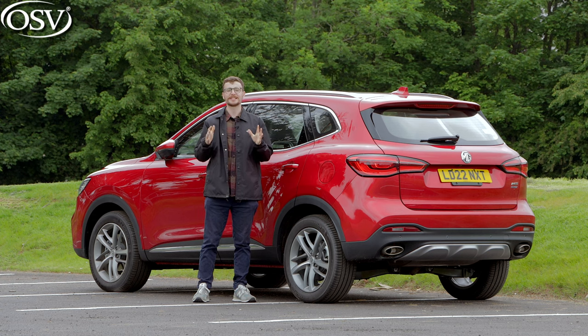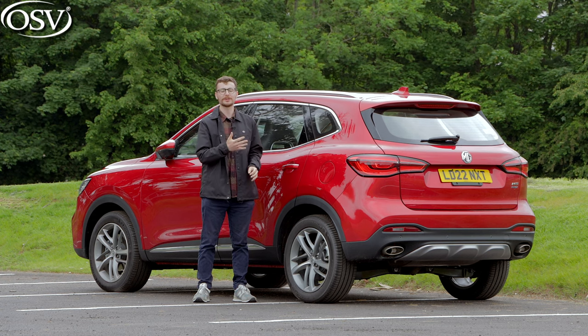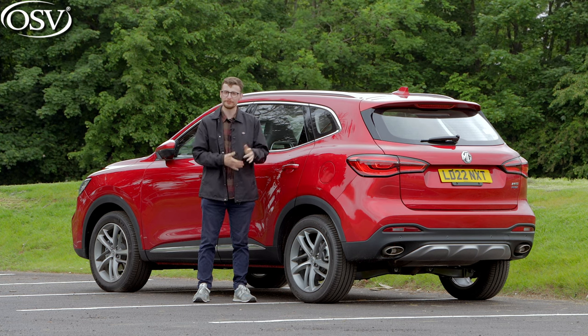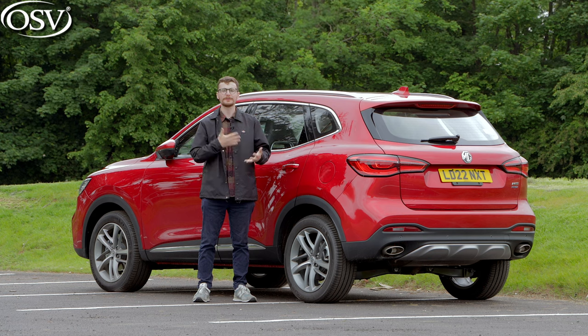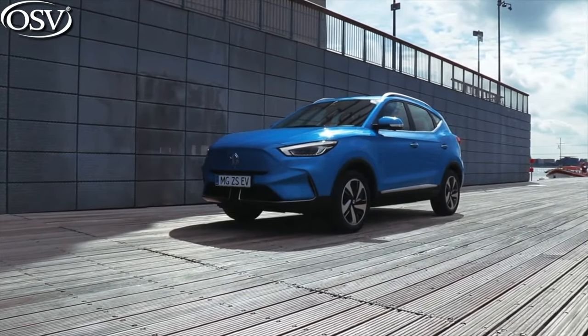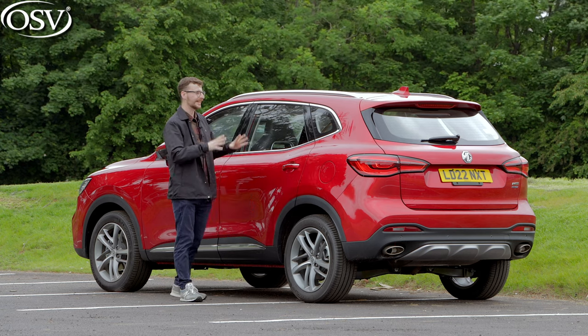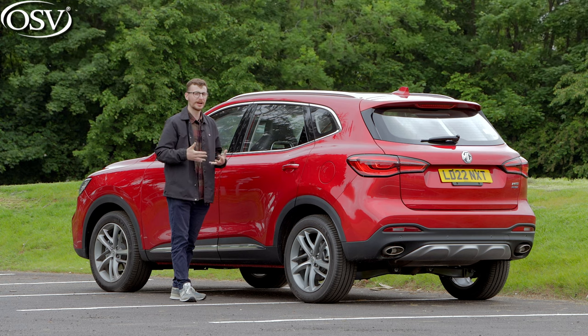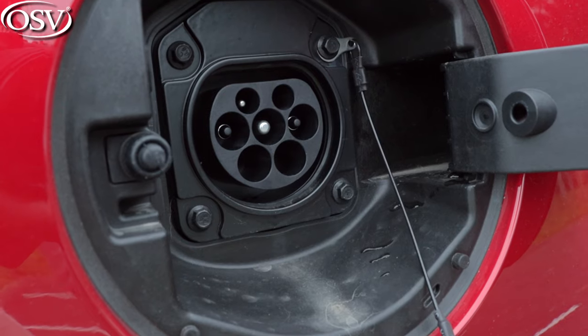The MG HS SUV launched on UK roads in late 2019 in combustion powered form and was offered as a larger, more family friendly alternative to the ZS, the brand's best selling model. A year later, this HS plug-in hybrid version was introduced to the lineup, the brand's first plug-in hybrid model.